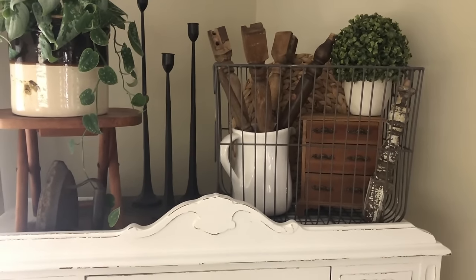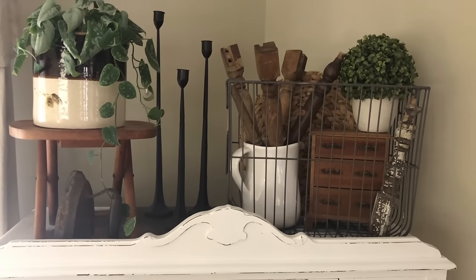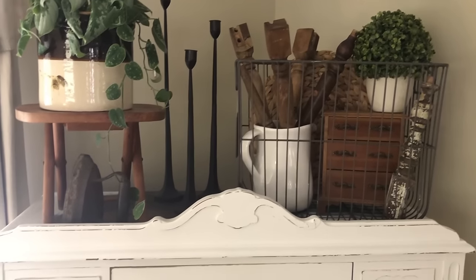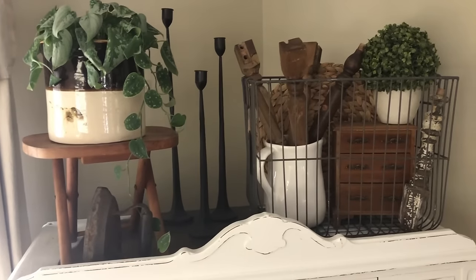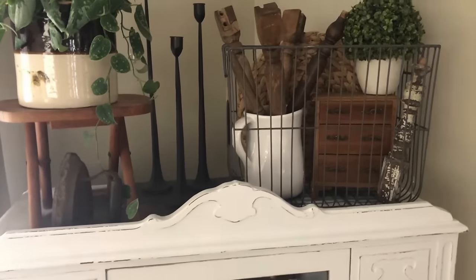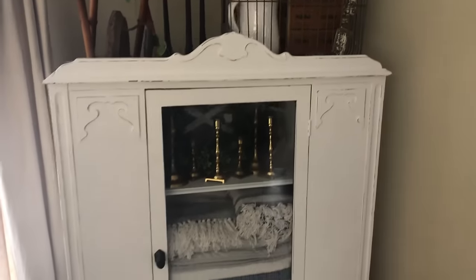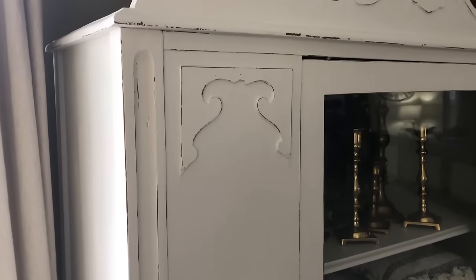Wire basket with just some vintage finds in it, some old pieces of chair in that white vase, an old iron, and I'm totally giving myself away with not painting the top of this hutch up there. Yeah, I got too lazy to finish that. And then this piece, I just love this. I refinished this, of course.